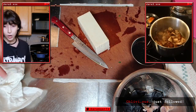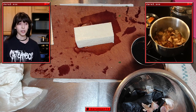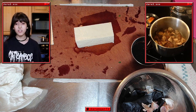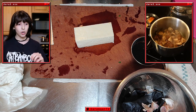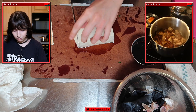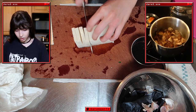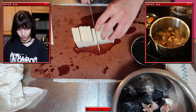Okay, so let's go ahead and do the prep for my tofu. And the only thing that we need to think about really is the size of the chunks that you want. I don't want massive, massive hulking pieces of tofu, right, that are super, super thick. I'm just going to want something like this, something like this, something like this, something like this. Lovely.